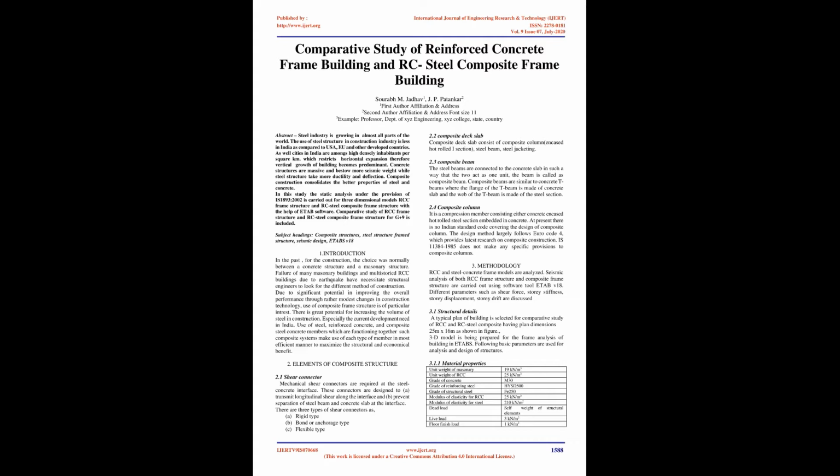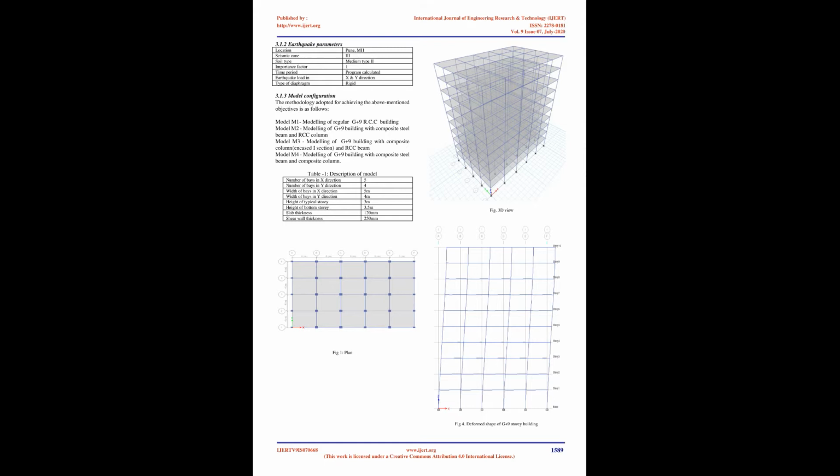1. Introduction. In the past, for construction, the choice was normally between a concrete structure and a masonry structure. Failure of many masonry buildings and multistoried RCC buildings due to earthquakes has necessitated structural engineers to look for a different method of construction. Due to significant potential in improving the overall performance through rather modest changes in construction technology, use of composite frame structure is of particular interest. There is great potential for increasing the volume of steel in construction, especially given the current development need in India. Steel, reinforced concrete, and composite steel concrete members function together. Such composite systems make use of each type of member in the most efficient manner to maximize the structural and economical benefit.